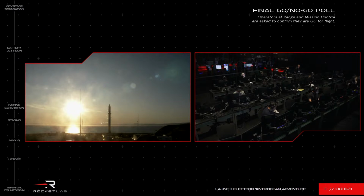We are T-minus 11 minutes, 22 seconds and counting. We are go for terminal count at T-minus 10 minutes. From this time, the three-word hold procedure is in effect.